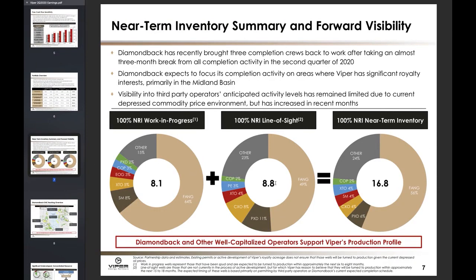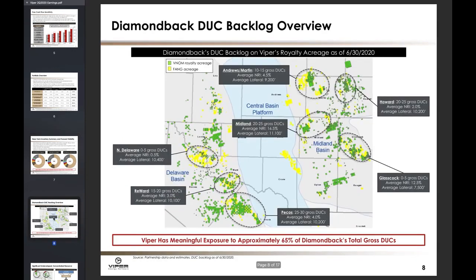And we can see that Diamondback really accounts for about 50% of its line of sight inventory and near-term inventory. And really what I want to focus on today is their AOIs. They've indicated 7 AOIs that we could look at for our assessment. We won't have time to go through all of them, so we're actually going to start with this Howard AOI right over here in the northeast in the Midland Basin. So we're going to dive into Prism and try to get an understanding of what this area looks like. Does it pass our initial screen?